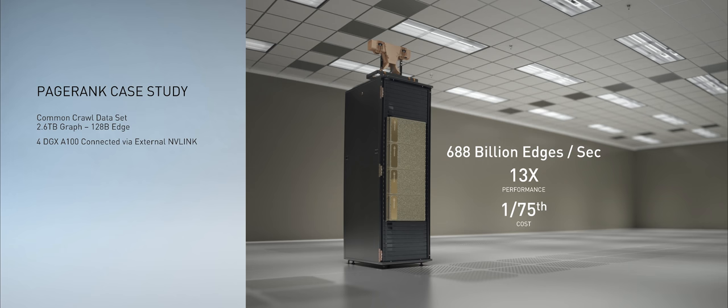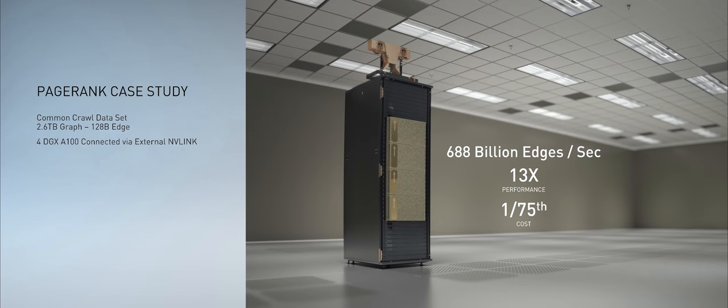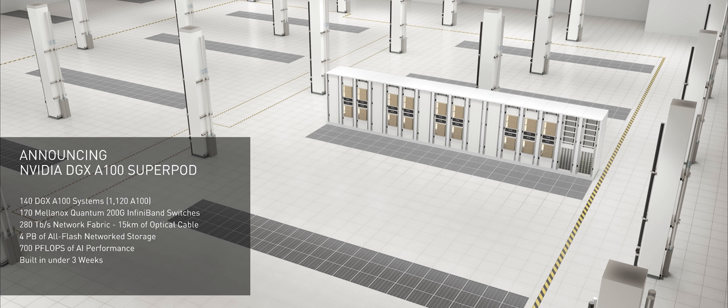You gotta see that one more time. Before, after. Ladies and gentlemen, the more you buy, the more you save. The DGX SuperPod connects 140 DGX A100 systems, creating a 1,120 A100 computer.